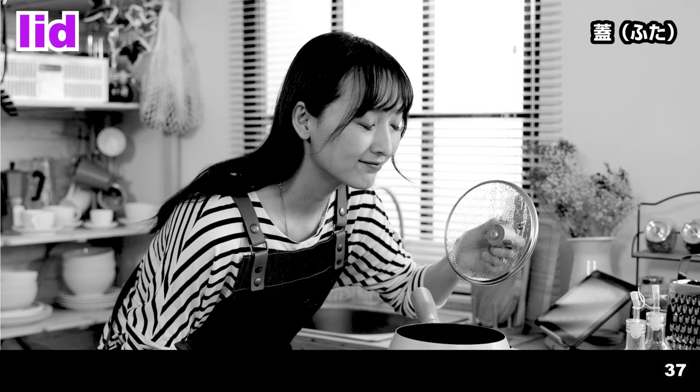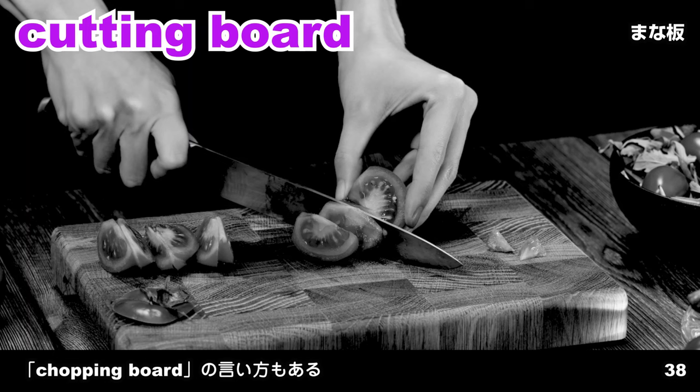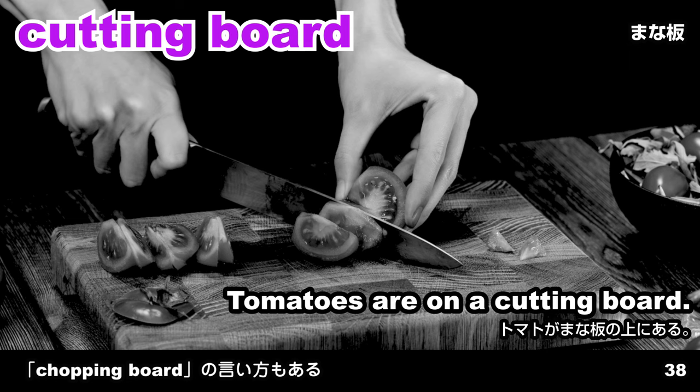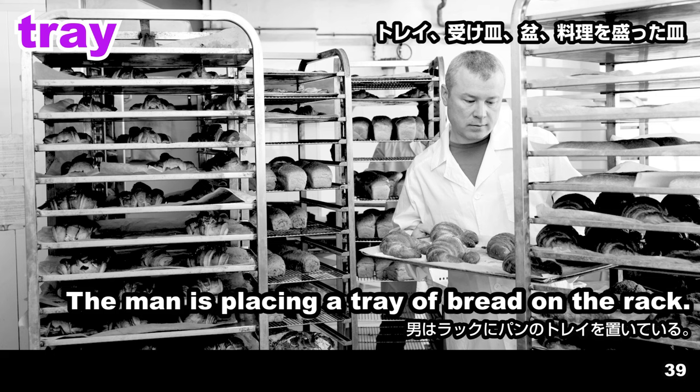Lid. The woman is lifting a lid. Cutting board. Tomatoes are on a cutting board. Tray. The man is placing a tray of bread on the rack.